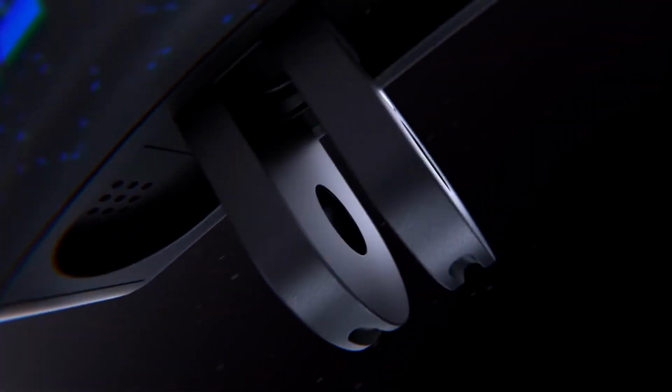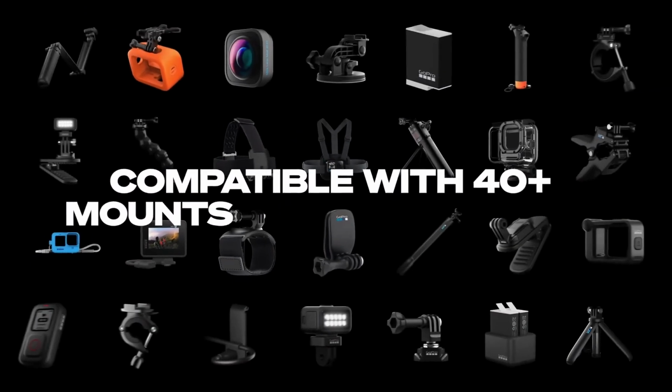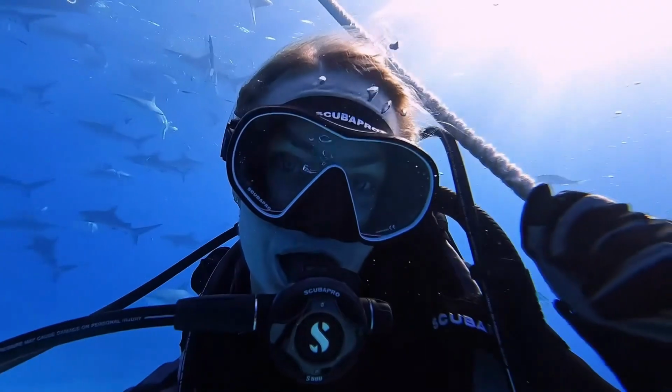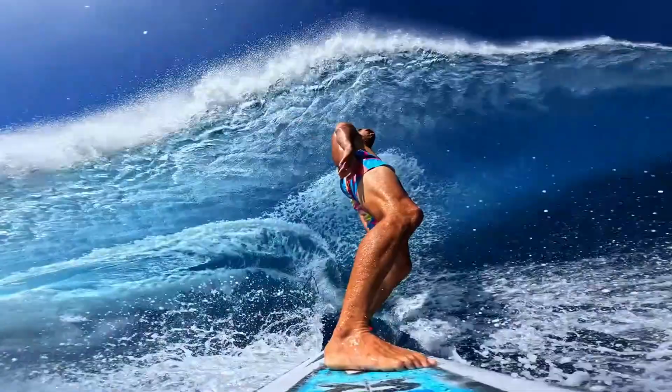One of the biggest advantages of the GoPro is its versatility. It comes with a wide range of accessories that allow you to mount it on almost anything, your helmet, bike, or even a selfie stick. Plus, it's waterproof, so you can take it underwater without any worries. Talk about capturing epic shots.